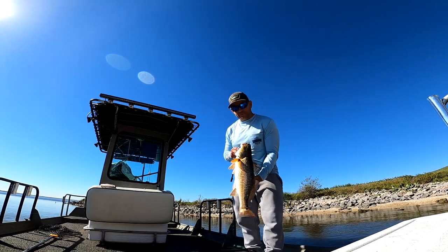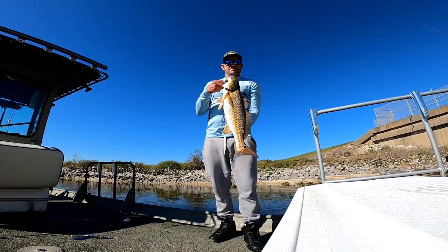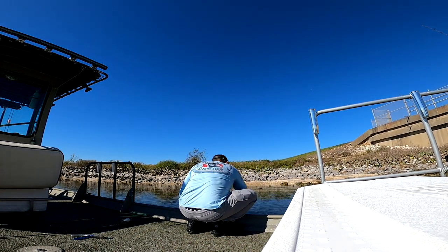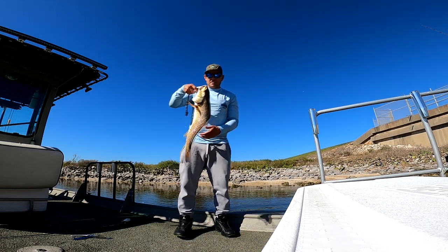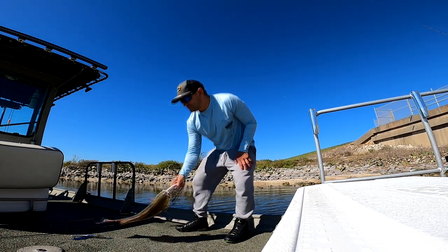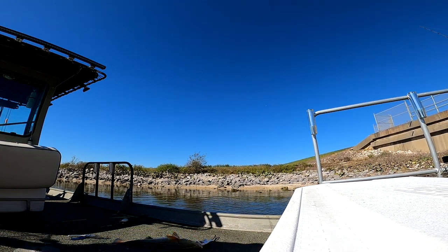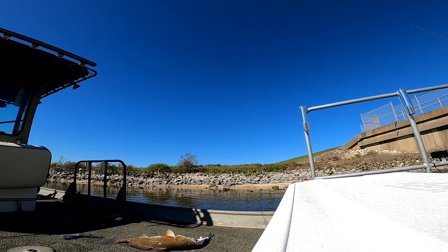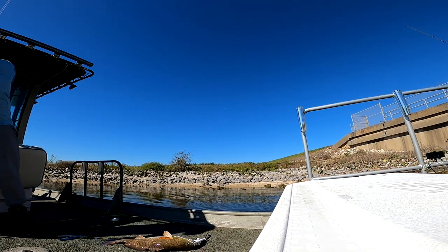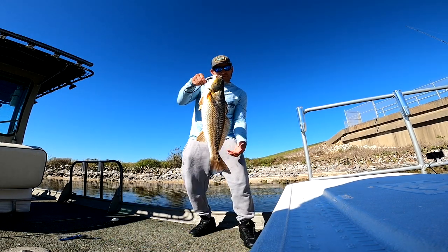Look at that. Beautiful fish. Oh, yeah. Beautiful fish. Beautiful. Oh, that's too big. Grab the net. Got you. Where is the net? Oh, sorry. I got it. Okay. Yes, sir. Hey, it's 12 o'clock. That's why we caught him yesterday. Maybe they're just not biting. Yes, sir. Look at that.